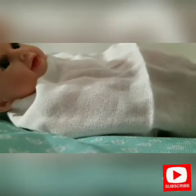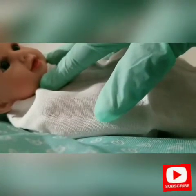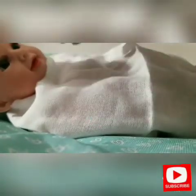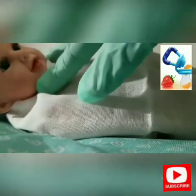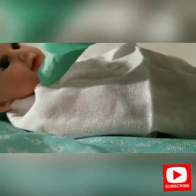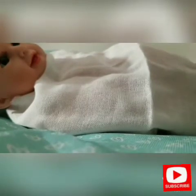Then you can get some chilled fruits. We have some of these teethers or toys that you can just put fruits inside, then you freeze it and make it solid. Then you give it to the baby, and the baby can use it on the gum. While chewing, it will relieve the baby from the pain.